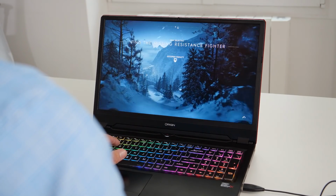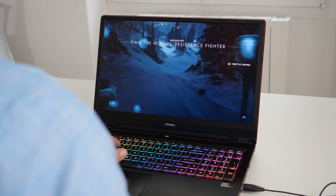The main weakness is the battery life, so if you do a lot of gaming on the go, it may not have the endurance you need. Otherwise, Origin's EVO-16S delivers excellent performance and portability for the price, with the added bonus of a bigger screen.